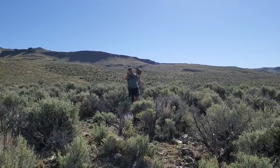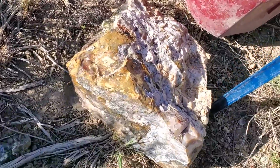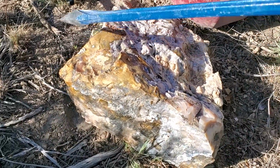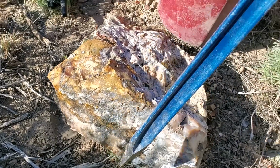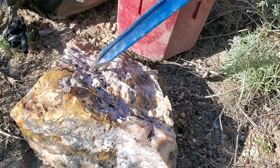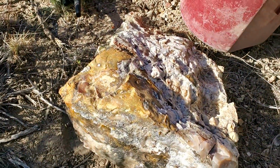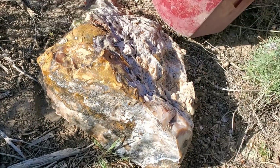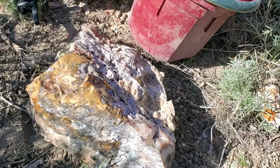Obviously, you guys already met Sean, and hopefully you watched the other video. But I got this nice seam right here, and this is about the right size for my saw. I might have to break it down a little bit. And back at the vehicle, I might do some chiseling, but we're also going to do a little bit of picking up of stuff to trade away, which is always good.